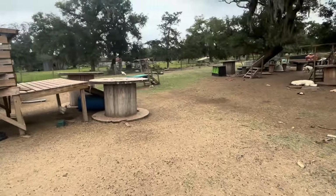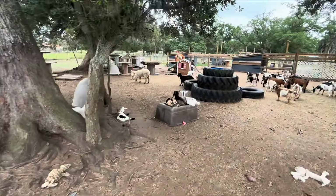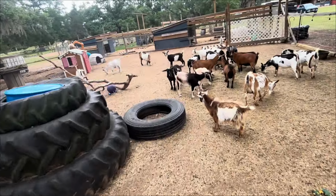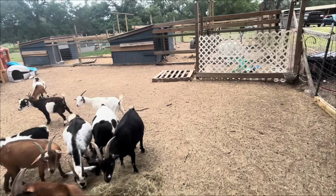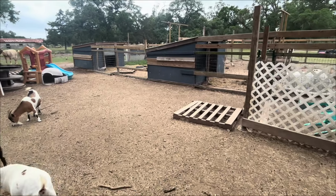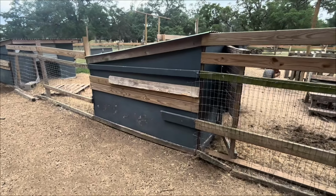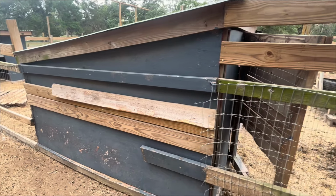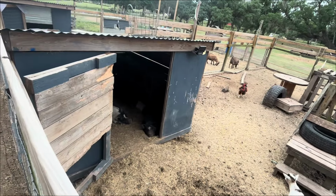Let's look at some other housing that we used. Over here are breeding pens. I made these two houses and it actually had windows here. I boarded it up when it was cold. But I'll take you in there and show you that in a second.